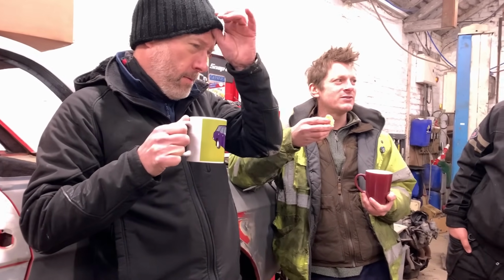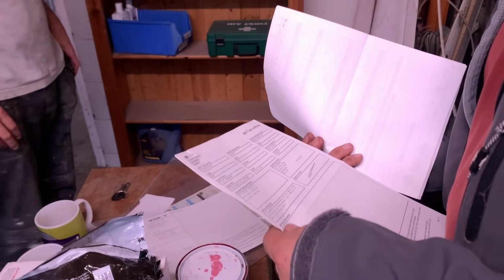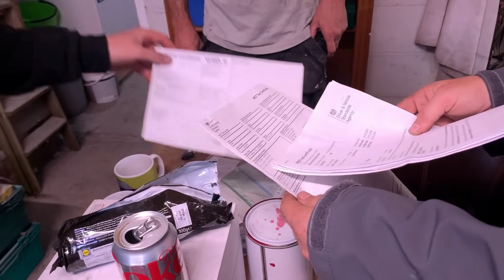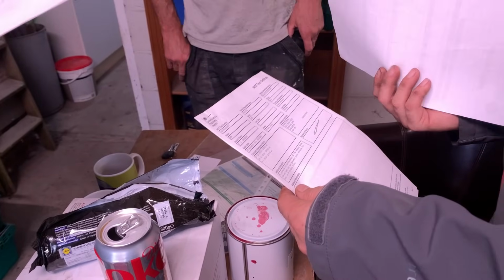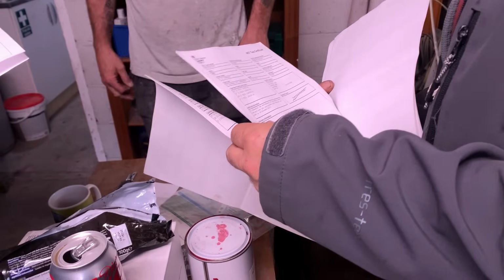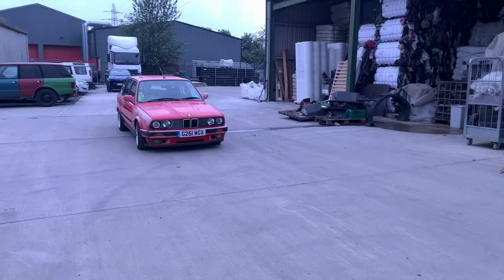Now, if you've watched our Morris Marina series, you'll know that men do not name cars. So, for the sake of this video series, I'm calling this E30 Touring Project Trevor. We checked the mileage history of Trevor, and he's only done about 500 miles since the last MOT. So all that body rot that you can see must have just happened in the last 500 miles. Bullshit! Now, I'm not suggesting that this MOT is dodgy, but Chris McCausland could do a better job.